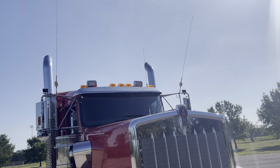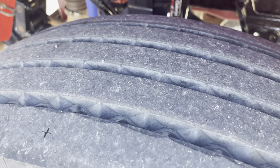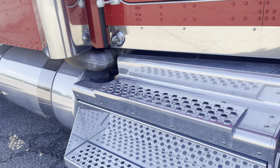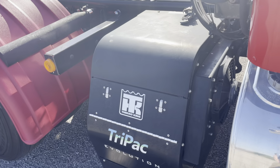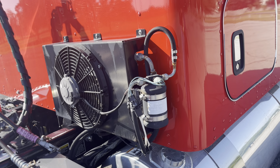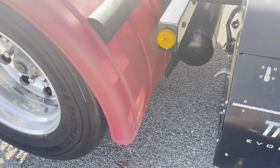It's got a pair of Wilson antennas on it. I don't think it has a CB in it. We'll look in there, but I don't think I saw one. Steer tires are plenty decent. It's been through my shop, detailed. Again, there's the Thermo King tri-pack condenser mounted on the back of the sleeper. Would have preferred they mounted it here, but not everybody does that.